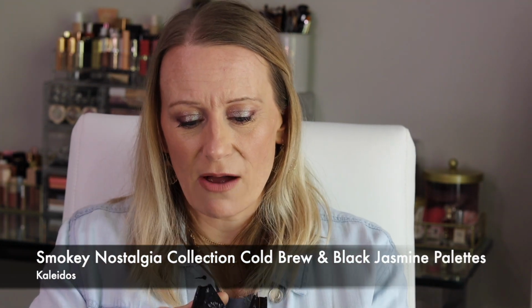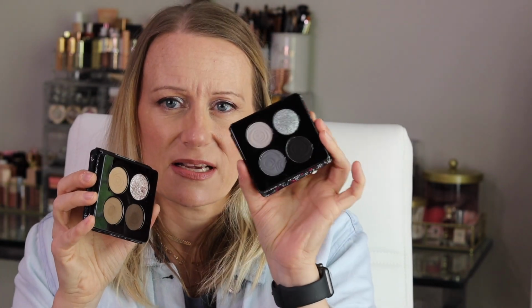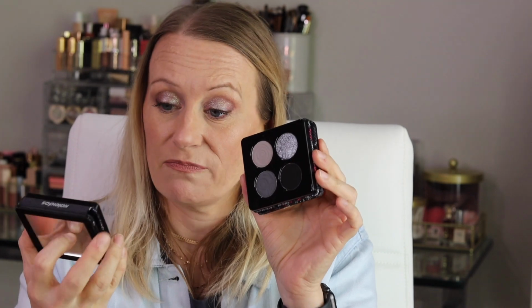So towards the top here, Kaleidos. I did buy the two quads that they came out with. I can't remember the name of the collection, but I'll list it below or in here. One of them is a brown palette, and one of them is a silver or cool tone. I guess they're kind of cool toned, but they are three mattes and then just one metallic shade.